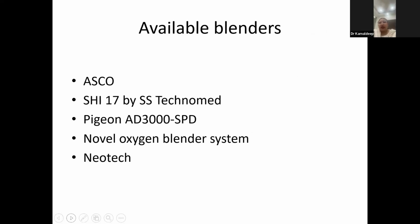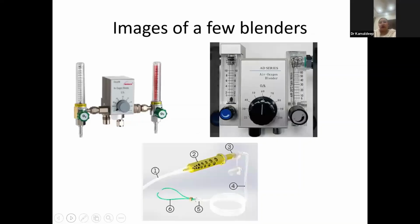Many types of blenders are available. Different companies are ASCO, SHI, SS Tech, by SS Technomet, Pigeon AD 3000, SPD, Novel Oxygen Blender System, and Neotech. So these are images of few blenders. And the third one is the novel oxygen blender.